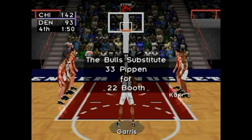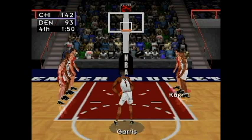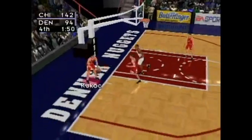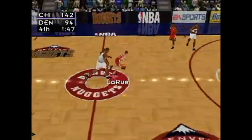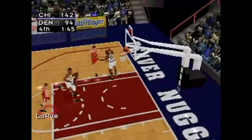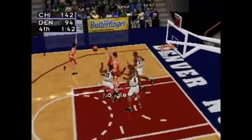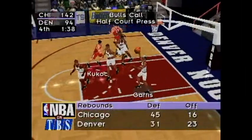Curve is coming into the game for the Bulls. Number 1 sinks the second. Inbound pass to number 5. He squares up for the jumper. He gets the board. Bulls with another 24. Kukoc squares up for the shot. Board by number 1.